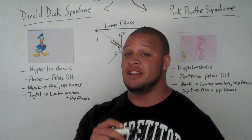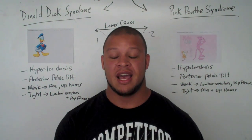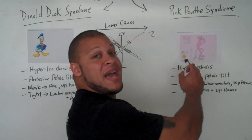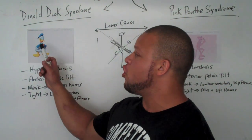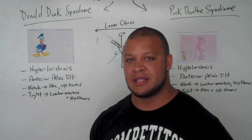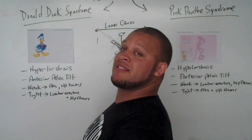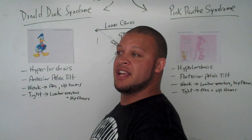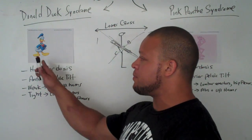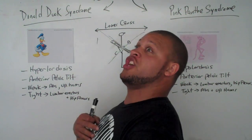Now, I got these terms or ideas from Paul Chek, but for simplicity, I've used them for us: the Donald Duck syndrome and the Pink Panther syndrome. The Donald Duck syndrome you can also call hyperlordosis. It's basically guys that look like Donald Duck, like even myself at times, where your butt sticks out, your belly's kind of extended, and you almost sometimes waddle. It's a little strange. But it's marked by someone who looks like Donald Duck, because as you can see, our buddy here has got his butt stuck way out and his chest is all up.